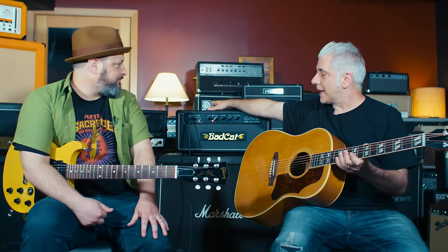We're cranking through a Bad Cat here. So this is something I got recently. Bad Cat is a great amp, especially for the money. I think it's one of the best deals out there. It's really versatile. I used it in a video, and I got so many comments on the guitar sound about how good it is. It does an incredibly good Vox AC30 type sound, but it's really a lot more versatile. Can I play it? Absolutely. Love to hear it.